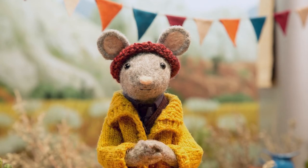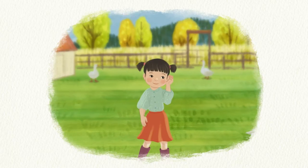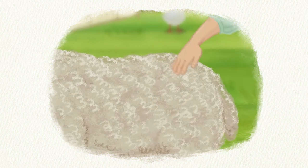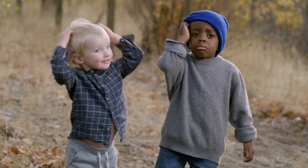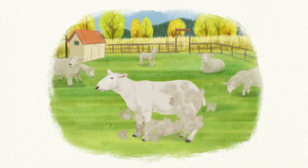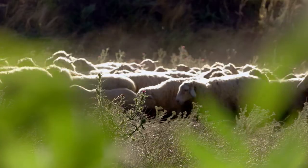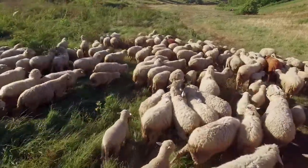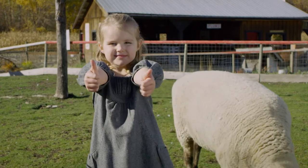Terrific. Now let's connect the clues to solve the mystery. You found the animal pen. You heard a sound from an animal that's soft like wool. Those are sheep. So what's with the friendly sweater maker? I know. Sweaters are made of wool, and wool comes from sheep. That's right. Do you know sheep like to spend time together? They are happiest when they're in a herd with their friends. So sheep are the friendly sweater makers. We did it. Case closed.